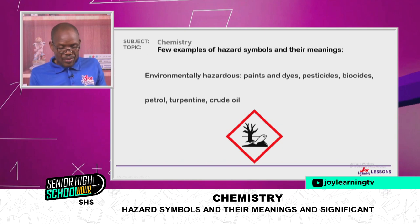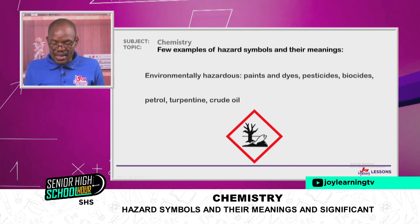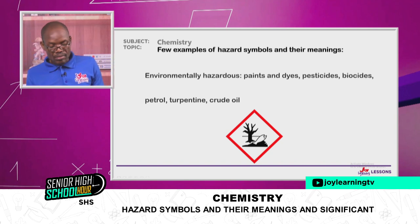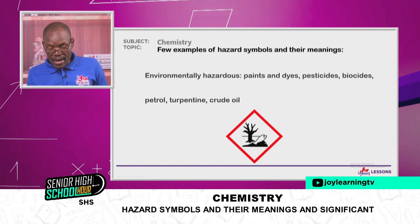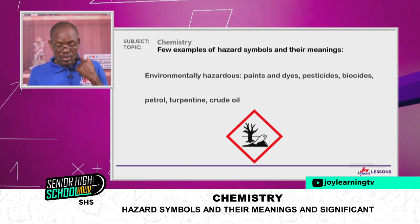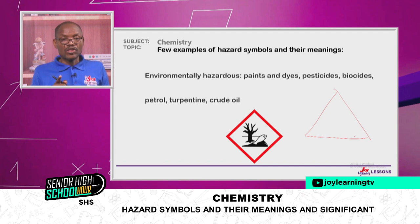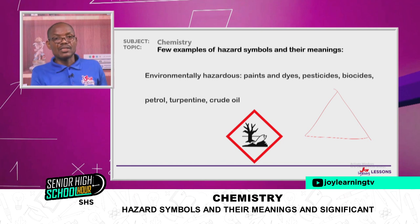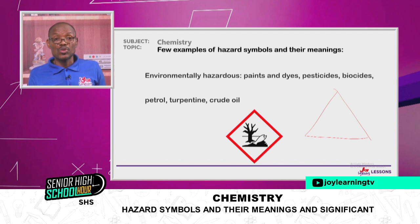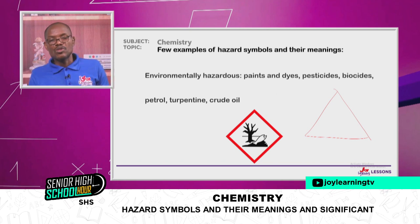This is biohazard. It means that it is environmentally hazardous. Paint and dyes, pesticides, biocides, petrol, turpentine, crude oil, they can harm the environment. In the other video, safety precautions in the lab, we talked about safety being triangular. Your action affects me. My action affects you. Our action affects the environment. And so that makes chemistry social. Wherever I am, my action can affect you negatively.